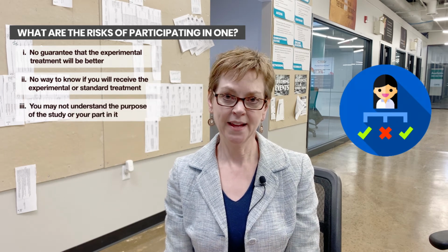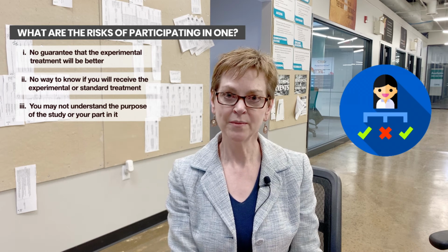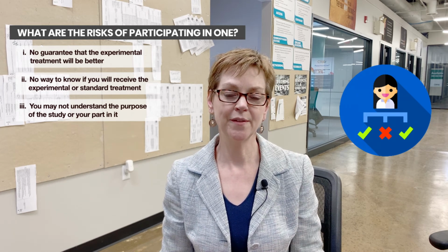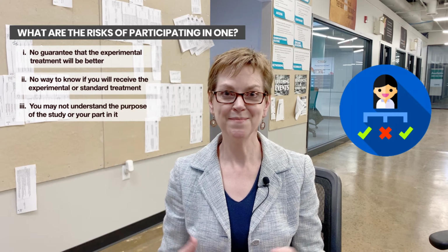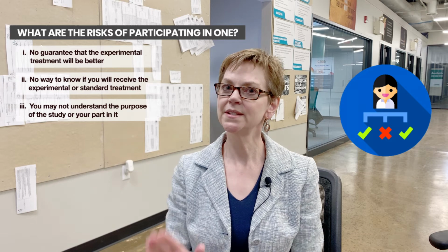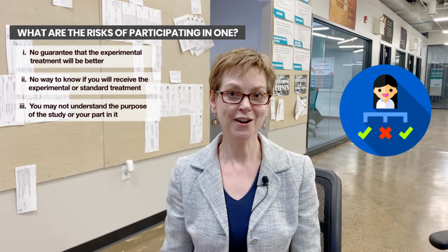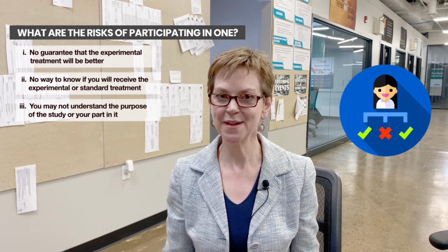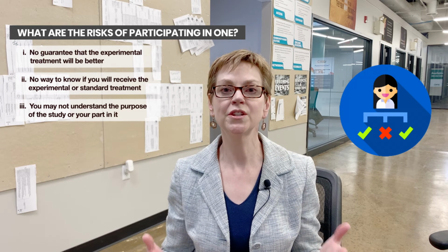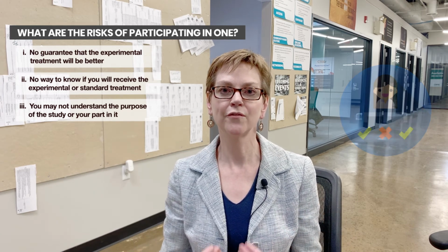The second thing is, sometimes people sign the informed consent document without understanding. They feel pressured because they want to get started on treatment. Or let's say the doctor's like me, really enthusiastic about the study. It's really important to take a pause, make sure this is right for you. Just because the doctor's excited about it does not mean you need to be excited about it. It may be too much. It can be too much information. And sometimes it's just not the right thing for you.